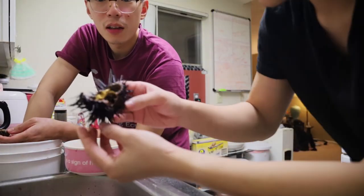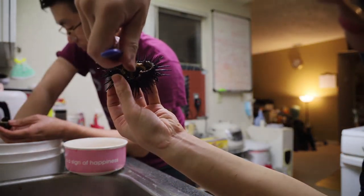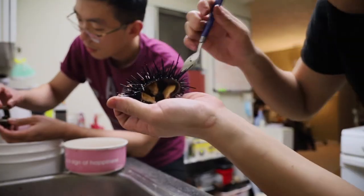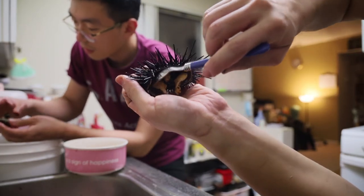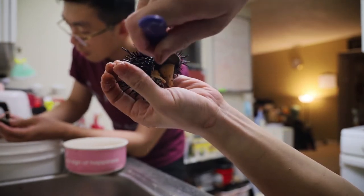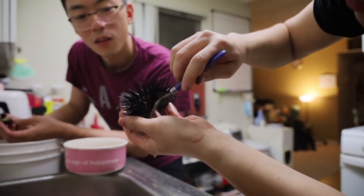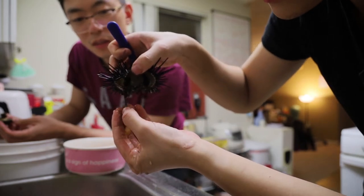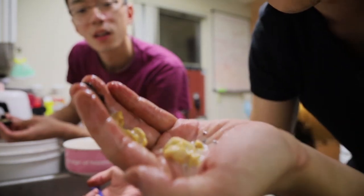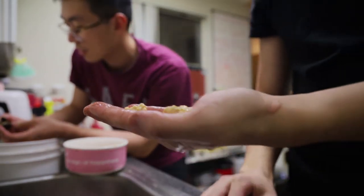We're gonna do mouth side down and then scrape along the top. See, starting to fall out. Continue to scrape. Almost. Now most of the little poop is stuck in here. That's what it looks like. The reason why it's so creamy looking is because it's mating season. That's the sperm. Sea urchin jizz.